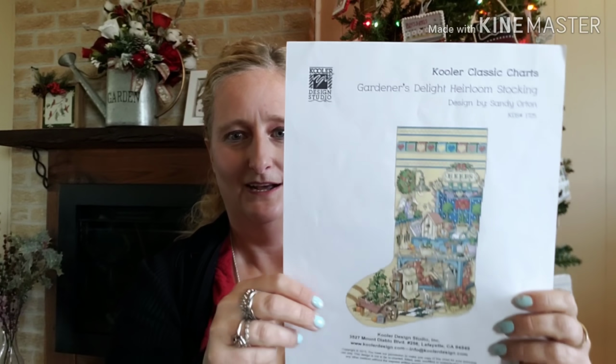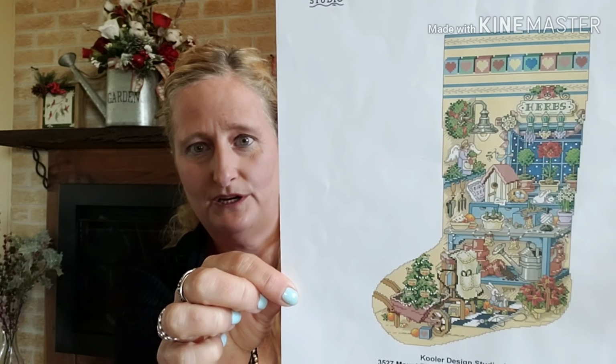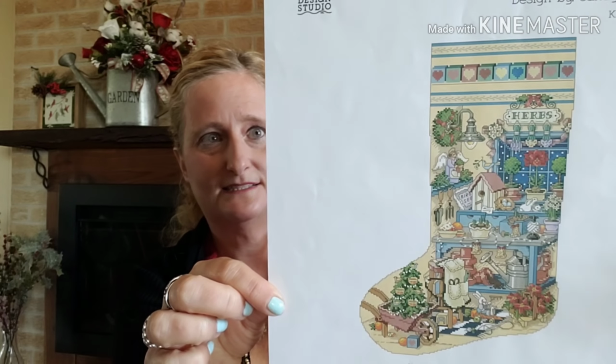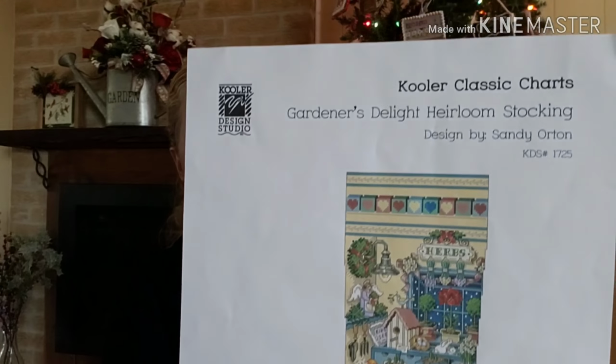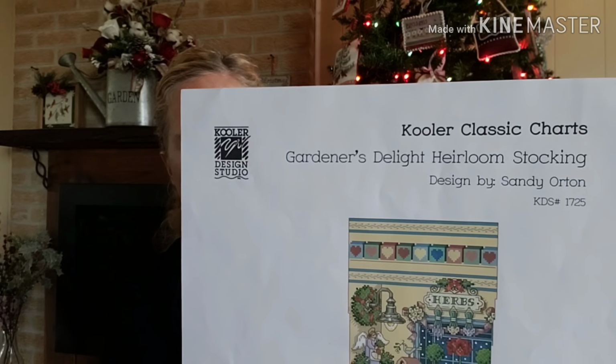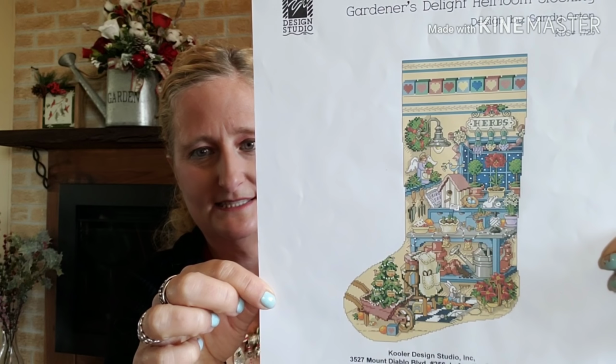All right, so the next thing. Okay, so everybody knows I'm working on the stocking. If you're new, I'm working on a stocking, and it's called Gardener's Delight Heirloom Stocking. Classic charts. I'm a huge gardener, so I started this.